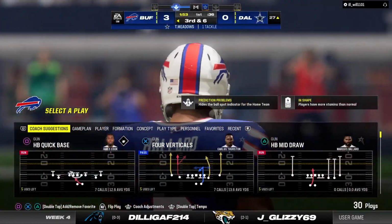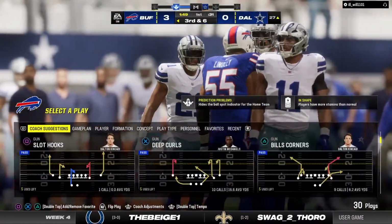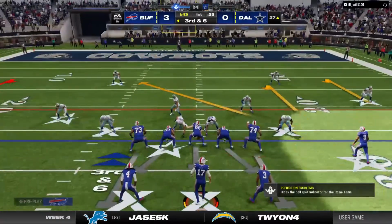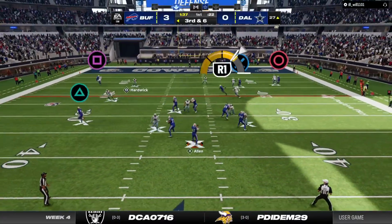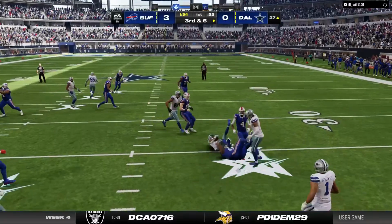Well, they didn't get a whole lot out of that one, but I think you got to continue to try and run it, try and keep your defense honest. You mean, or else they'll just sit back, dare you to throw it on every down? Yeah, you get your quarterback hit a lot that way, too. Throwing is Allen on 3rd. Oh, he rifles one, and that's going to be intercepted.